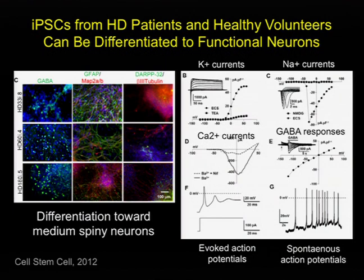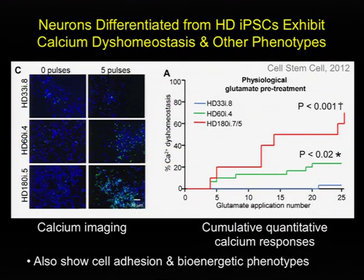Despite the differences, the cells do go on to make both forebrain and medium spiny neurons, at least based on expression markers and using a variety of functional assays, looking at potassium, sodium, and calcium currents, as well as responses to neurotransmitters and both evoked and spontaneous action potentials. These cells also exhibit at least eight different potentially disease-relevant phenotypes.